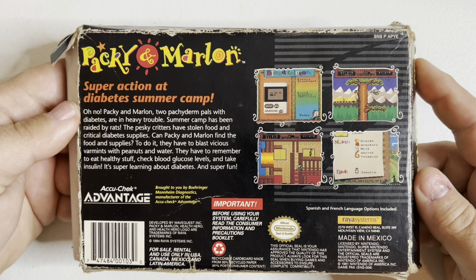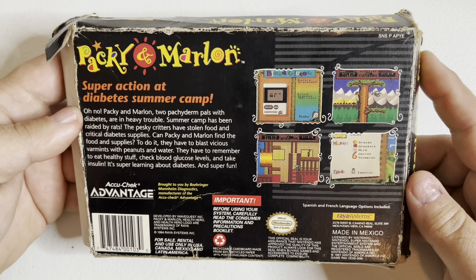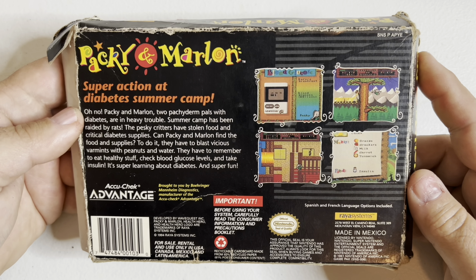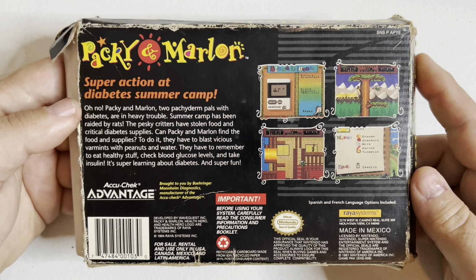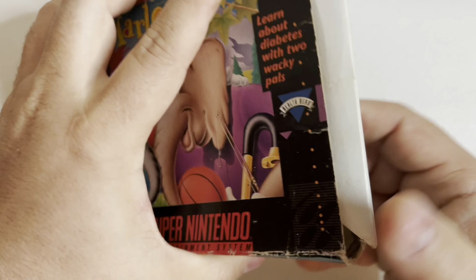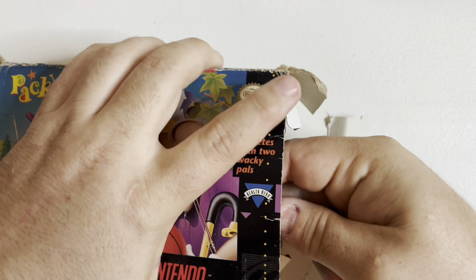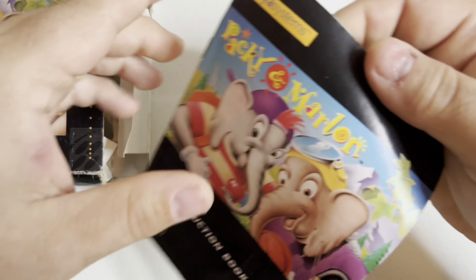It's a game about managing your diabetes. And this was a rare game that I barely even heard of before, but I had heard of it. I had never seen a copy in real life, and I was super excited when I found it. It has the box, and it has the instruction manual inside also, and the cartridge itself is in good shape.